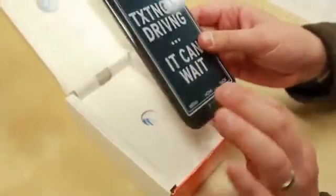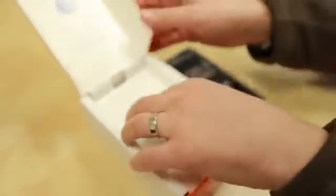So here is the Galaxy Note 2, texting and driving. It can wait. And some pictures on the back. Looks like this has been opened up before. Probably the PR folks popped in a SIM card. Push this gingerly off to the side for just a minute and see what else you're going to get in your Galaxy Note 2 box.